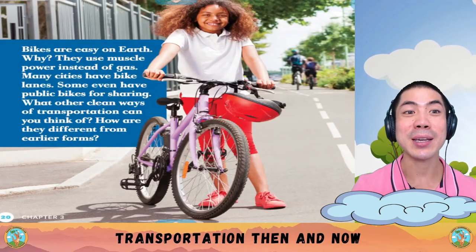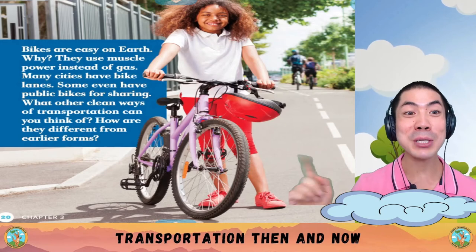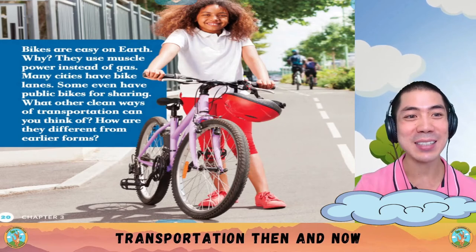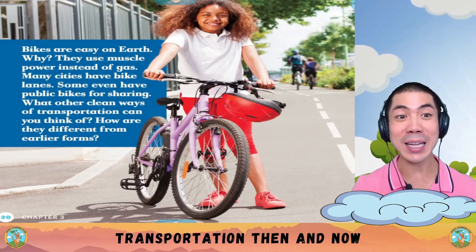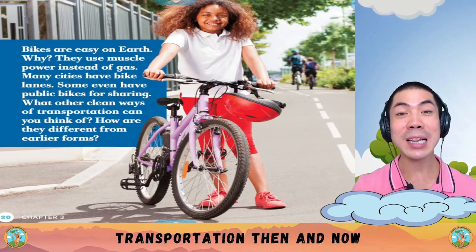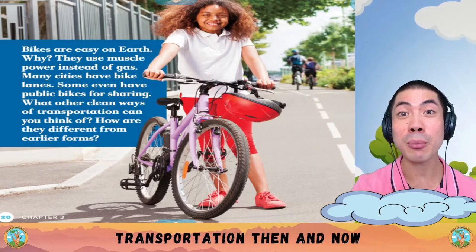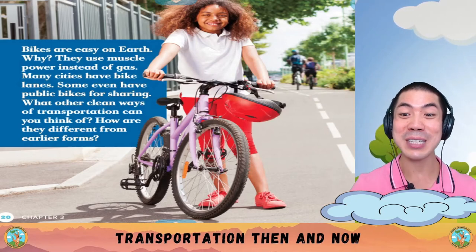And then there's the bike, which is easier on Earth. Why? Because it uses muscle power instead of gas. Many cities have bike lanes. Some even have public bikes for sharing. What other clean ways of transportation can you think of? And how are they different from earlier forms? Let me know down below.